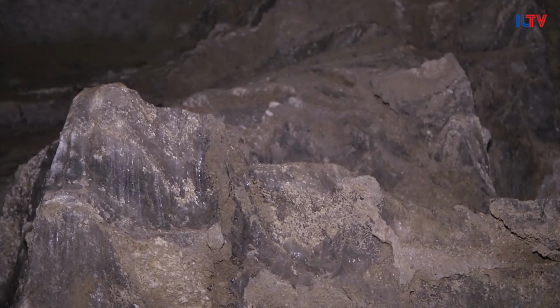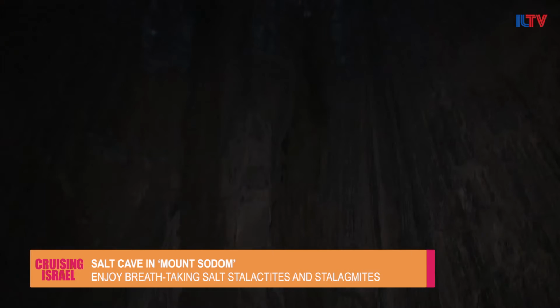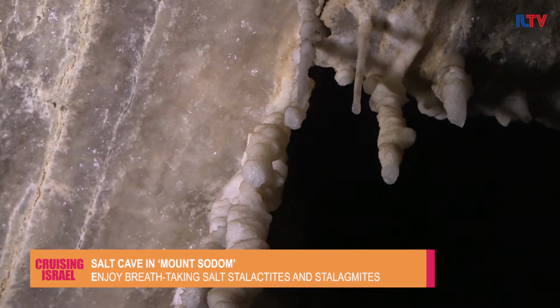When the water comes down and has no way to continue down because it finds a harder rock, it starts to carve its way to the side, and then it goes directly to the Dead Sea. 45 minutes later, we reached the cave's biggest hole, where we got to see breathtaking stalagmites and stalactites.